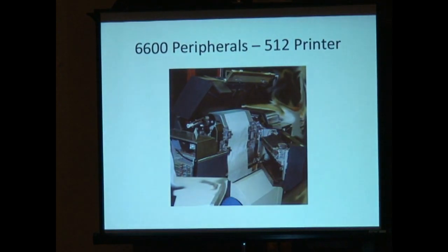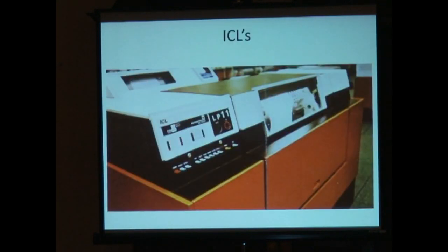That's what it looks like inside. That may be familiar to some of you. That's very similar to the ICL LP4B. That's an ICL LP4B, in case you needed reminding. It is not the same machine as the LP4B, but it's very similar technology. It is a train printer with a rotating train of print slugs going around and hammers coming up from behind the paper.